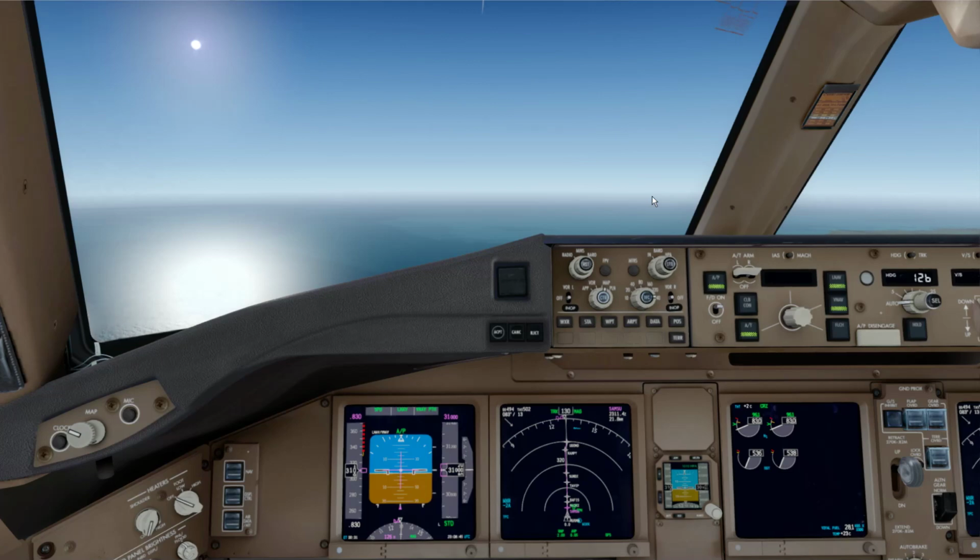Jakarta Control, Jetstar 117, flight level 310. Jetstar 117, Jakarta Control, good morning, continue on 500. Continue, Jetstar 117.